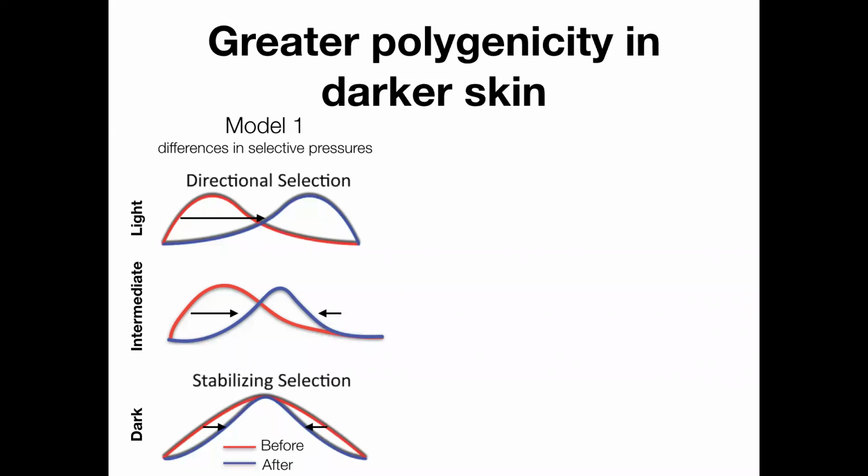For darker populations, we think that what's happening is that there's actually some stabilizing selection. Maybe there's also some directional selection at play, but it seems like there's a fitness optimum where having darker skin is beneficial close to the equator. But it's not just that having darker skin is important, otherwise you would be pushed in one direction and there would also be relatively large effects and some fixed effects. What seems to be the case here is that there are a variety of different SNPs that are favorable and contribute to dark skin close to the equator, and that it's useful to have some variability in dark skin. So perhaps there's some stabilizing selection increasing the variability of the phenotype here, and then intermediate is somewhere in between, of course.